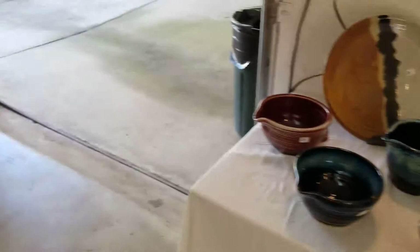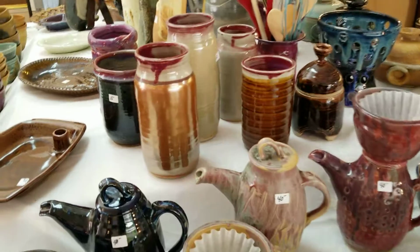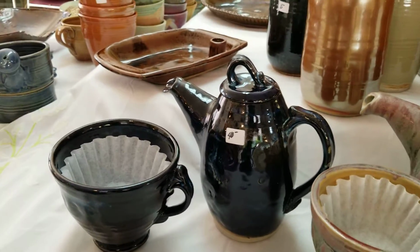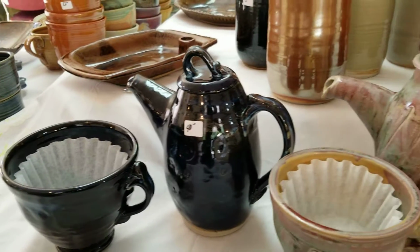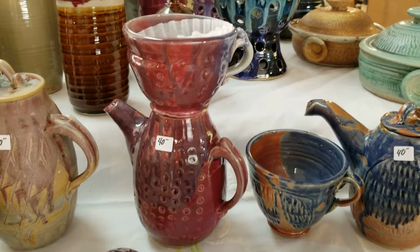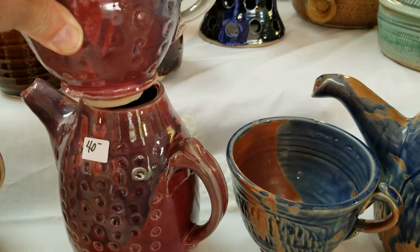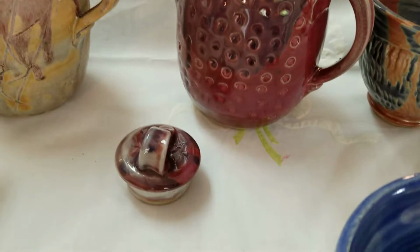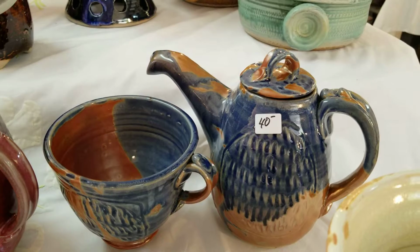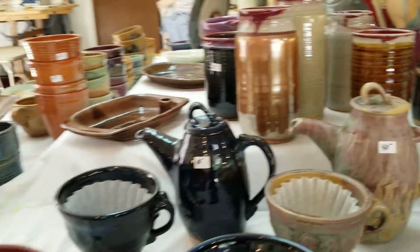The last table we're going to look at here are the newest pieces that we have. This is a series of coffee makers, and the coffee makers are a drip coffee maker. So you put the piece on top here, pour your water in, and then you have a lid to put on top. 4 different glaze combinations.